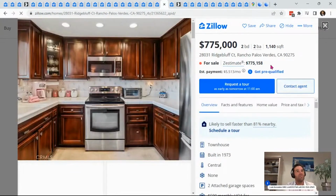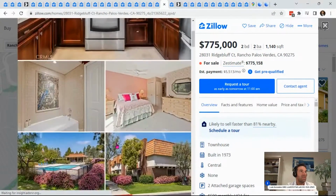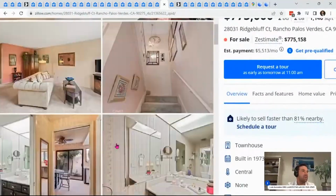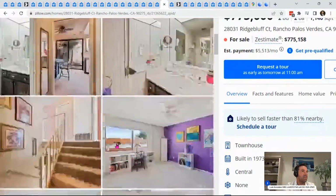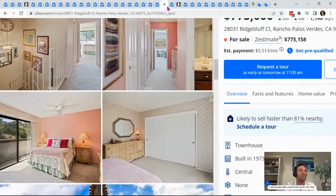Let's go to Ridgecliff, 775, 2 bedrooms, 2 bath, 1,140 square feet. Maybe you could use a coat of paint, unless you love the color that it's currently in, pink, and some wallpaper. Move right into that one. Let's go to the next one here.